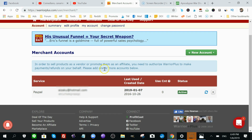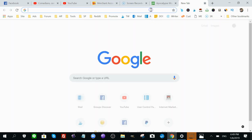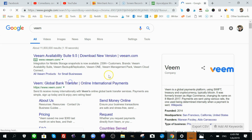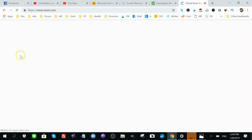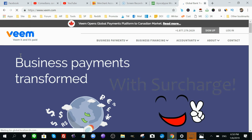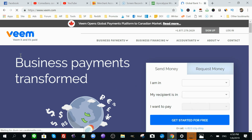Also, on top of that, if you're still afraid of PayPal because of that, then you can skip PayPal entirely and get a Veem account. Veem is also connected with Warrior Plus now. You can get your profits sent to your Veem account, and Veem will send it over to whatever bank you're in. I have yet to set this up myself, but it's a free way to get money sent to your actual bank.